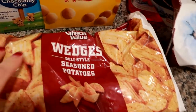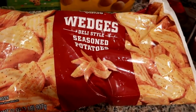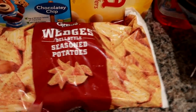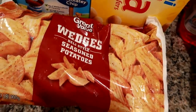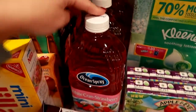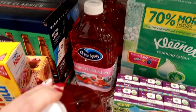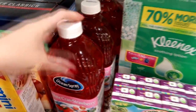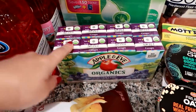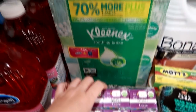My son's been really liking these potato wedges, so I've just been baking them for him as a little side for some dinner. They're just the Walmart brand and they're pretty good. Matt got some sea salt and cracked pepper Cape Cod chips. We stocked up on our juice. We actually had none left. The white cranberry strawberry. I like to have a glass of this with dinner. It's just really good juice. So we got 3 of those. We got some Apple and Eve grape juice boxes that I give to Grady for school.